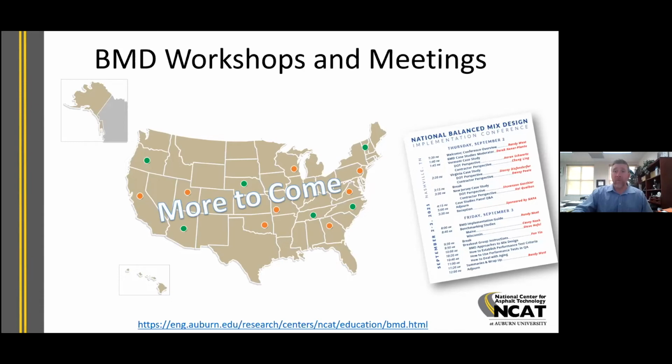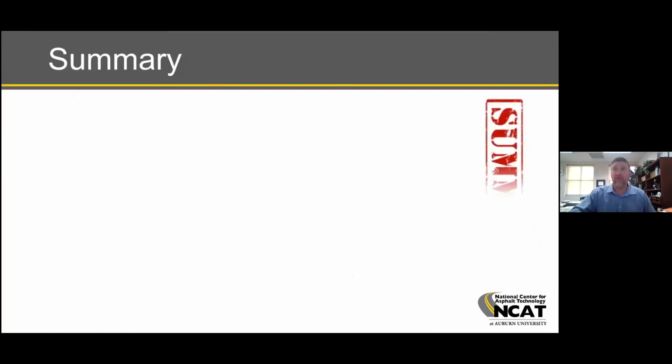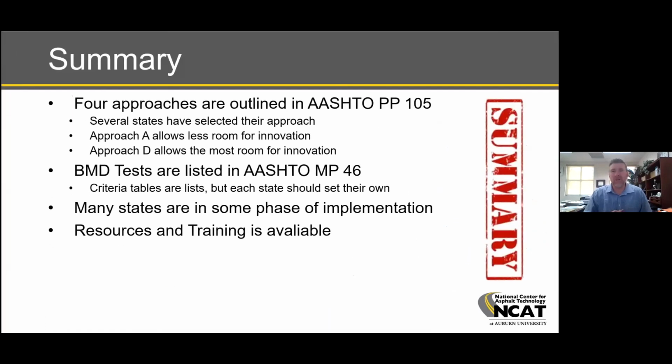So there definitely are more resources to come. There's more workshops that are going on. There's more training that's going on. There's all sorts of things that can be done if an agency needs help or wants help. There's more than one resource to pull from for that kind of training resource. So a couple things kind of in summary here is, those 4 approaches are important. We need to figure out which one we'd like to use.